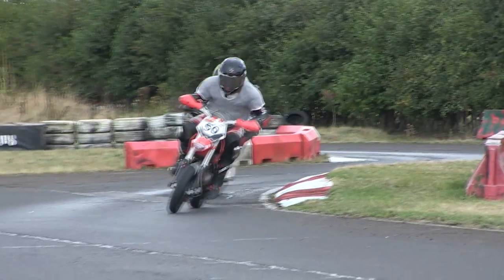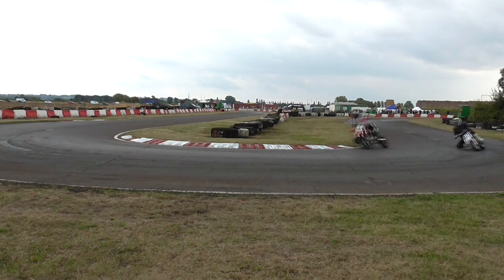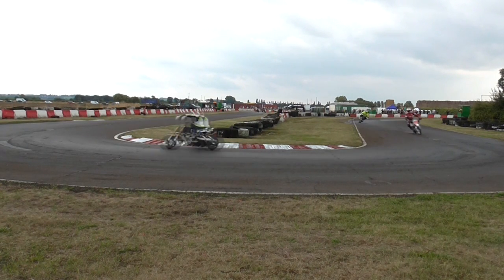So number 50, Richard Rice, he can't afford to relax for one instant, because number 33, Martin Cochrane in second place, has a look round the outside, but I don't think he's going to get the drive on the exit. Rice covers the line on the exit, and Cochrane's going to have to try and fight again.